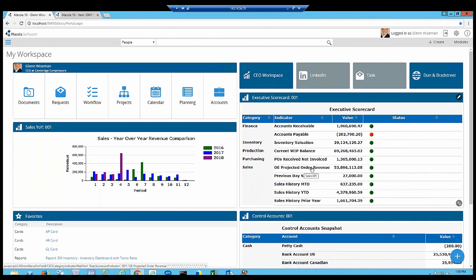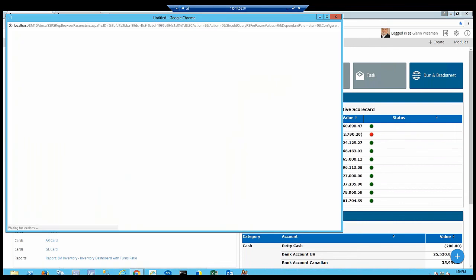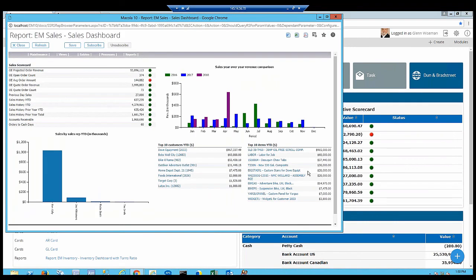That means I can drill into it and I get to the details of some of this. So if I wanted to open up maybe a sales dashboard from here, I can open up a sales dashboard that'll show me more detail of that $53 million. So here we're seeing the $53 million up top, and I can drill down to the level of the actual detail of the order. I kind of see how we're doing this April.